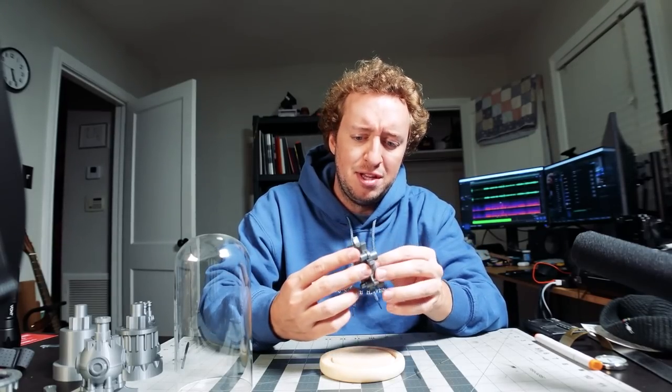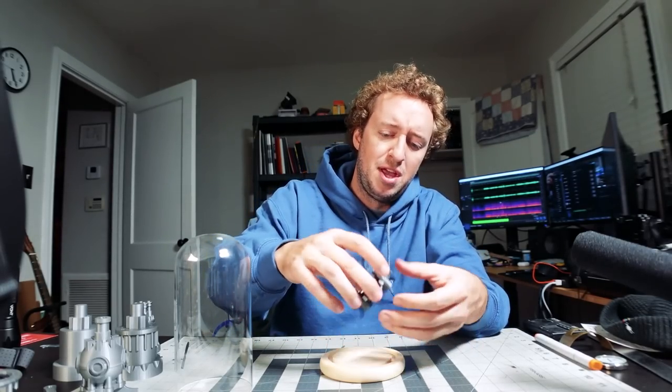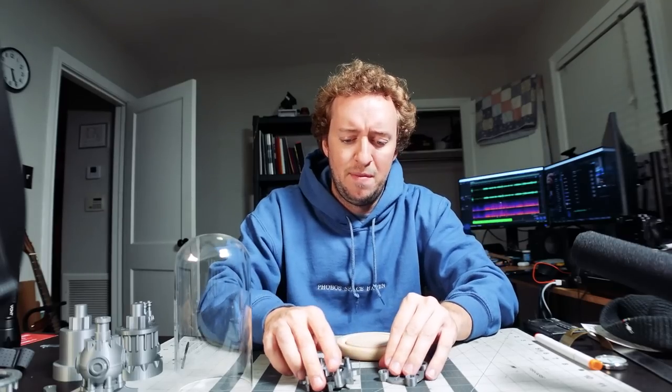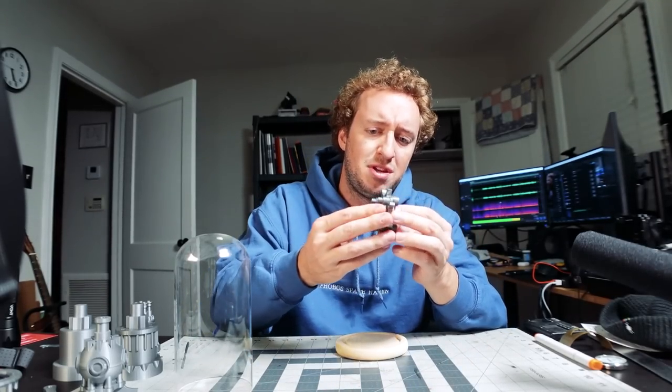And so then I could glue these together, and the idea was I would put it here in a process I'll explain to you in a second, and then make plaster molds out of them and then glue those ones together.